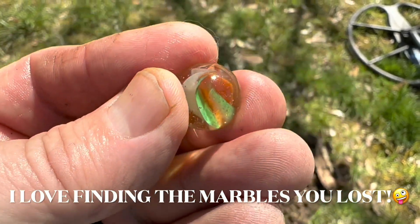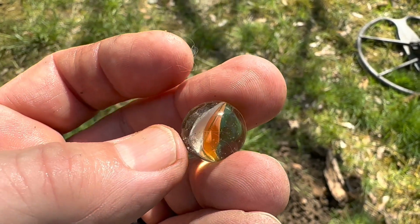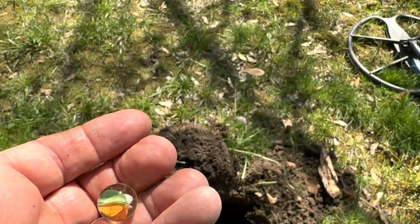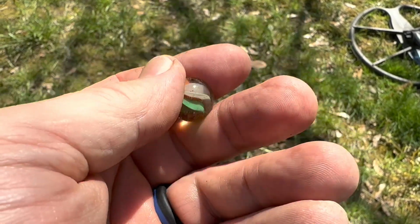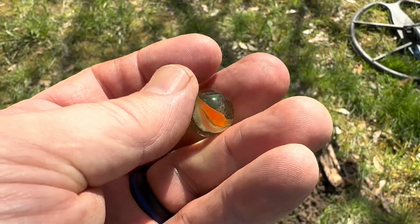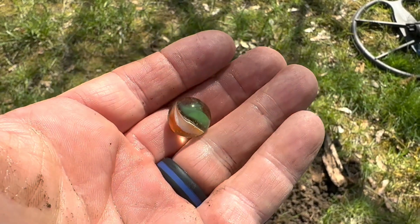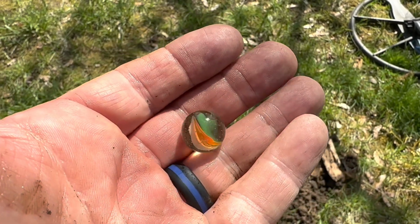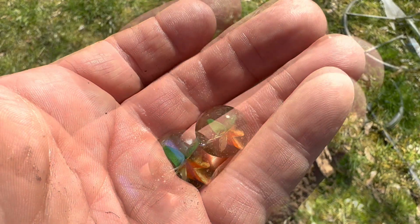I checked it. It doesn't really look like it has anything in the way of scratches on it. It's really cool looking, little cat's eye. So I've really been getting into the marbles. I'm going to fill up some jars and maybe get some display cases because they just really make a beautiful display. All right, well, anyway, I'm going to see if I can find the metal piece that was in the hole that made me pull this marble out. So, yeah, like I say, I'll take it.